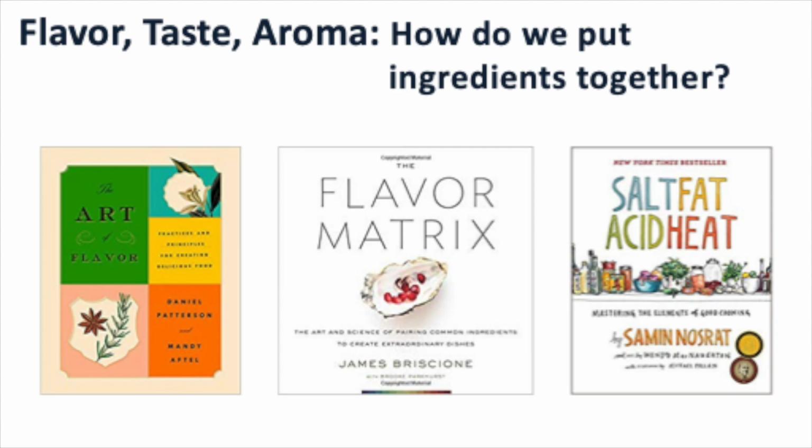Okay, so all of these books take a slightly different point of view on how we put ingredients together and how we think about pairing different ingredients. But in the end, we can use all of these interchangeably, right? There are similarities, or there are ways to view the recipes in Salt, Fat, Acid, and Heat with the point of view in The Flavor Matrix.